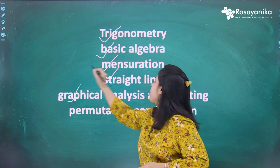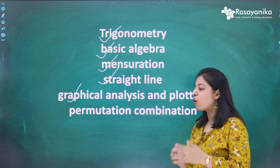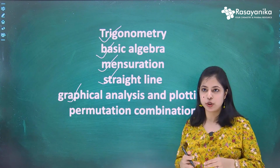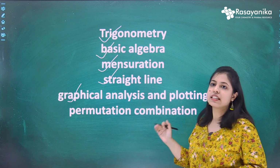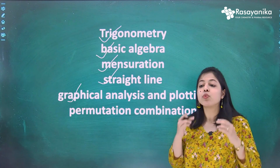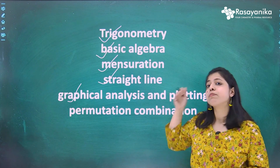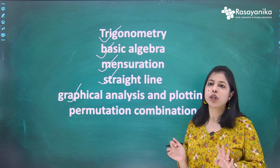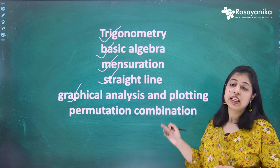Next is graphical analysis and plotting. If you don't know how the plot of sine theta looks, or how the curve of minus cos theta will show, you should have the idea, right? To understand graphical analysis and plotting, such as Gaussian plots and exponential curves, just go through those basics. These basics from the 11th-12th standard will be enough for you to understand the basics of physical chemistry. It will be good for you if you really understand these topics.